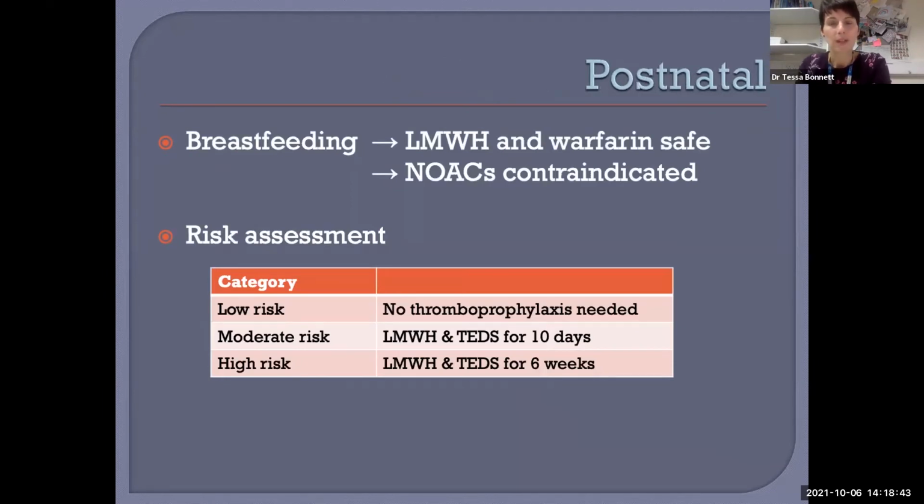Postnatally, low molecular weight heparin and warfarin are both safe to use in breastfeeding, and women should be given a choice about which they would prefer if they require thromboprophylaxis. Warfarin does pass into the breast milk, but at very small levels, so it's not thought to be dangerous to the baby. NOACs are contraindicated in breastfeeding, but if a woman has made the decision to bottle feed, then they can be offered and used in the postnatal period.